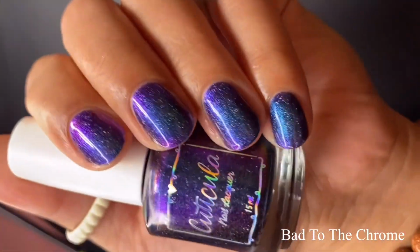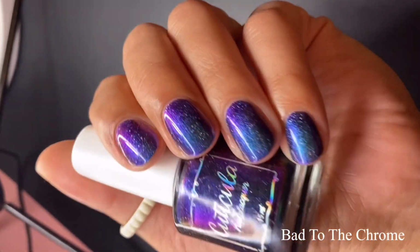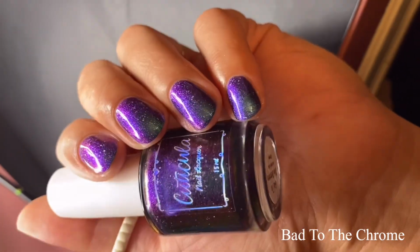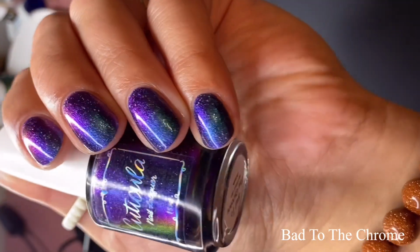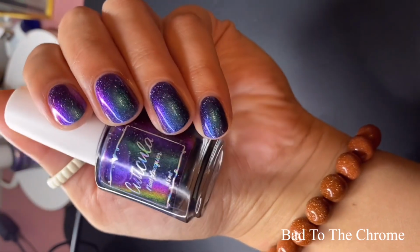If you love purple and blue, this polish is for you. Look at how glorious the shifts are. They just blend in seamlessly. The holographic flakies just add some sparkle to this polish. It just looks like a galaxy, like a unicorn galaxy sky.